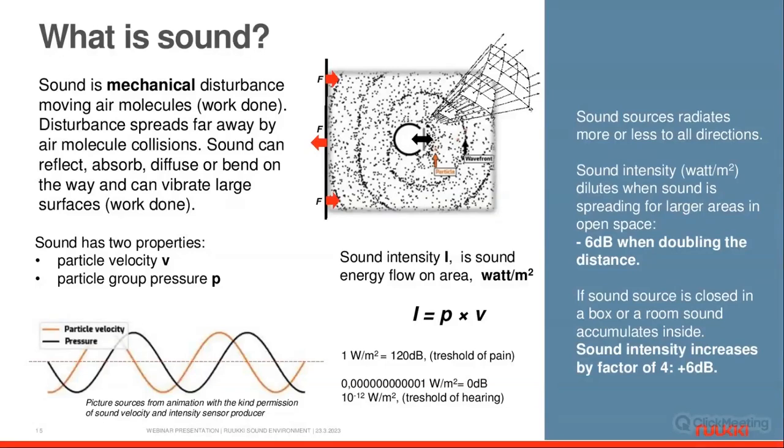So sound intensity is the sound energy flow on an area. It's watts per square meter. And the energy, how many watts there are in a sound, is a very low value. So 1 watt per square meter is a low energy density, but it is a sound volume of 120 decibels. It's the threshold of pain, and the threshold of hearing is a quite low energy value.